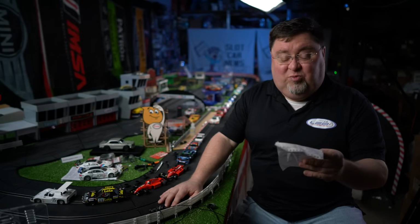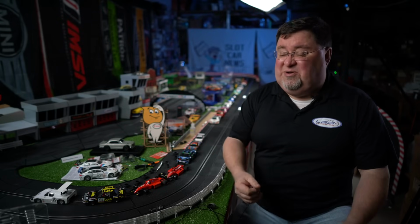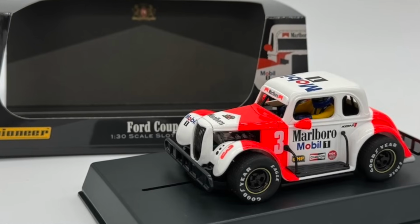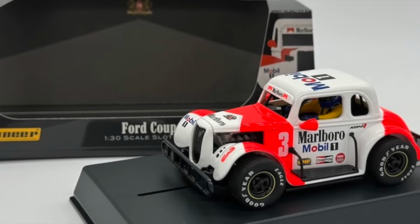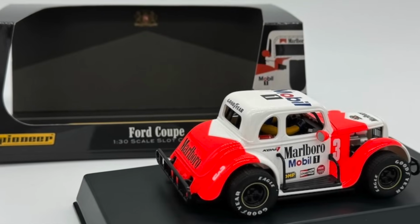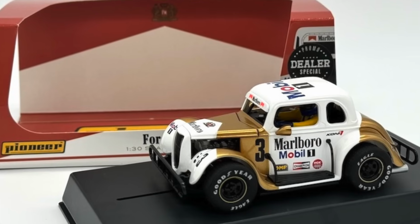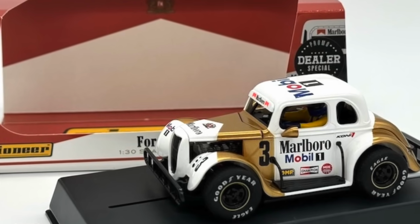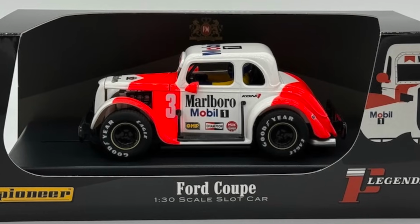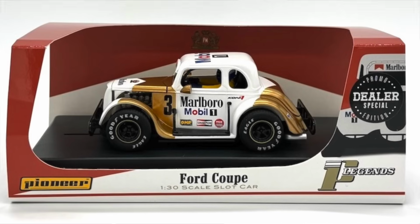So there you go. Again, I guess it's a smaller manufacturer, but one that absolutely everybody knows. Pioneer, yay! Great to hear from Jules. He's been a little under the weather, and we're wishing him a speedy recovery. And he has 2 Marlboro liveries of the Legends car coming. The gold and white that you see here, the lights, Marlboro livery, is going to be a dealer special. The reds that you see are going to be the normal release. It's definitely an iconic racing livery, so it's cool to see Jules get these on his wildly popular Legends.